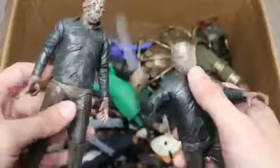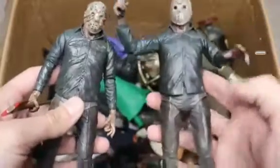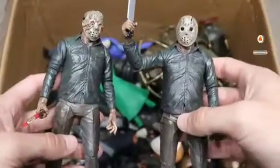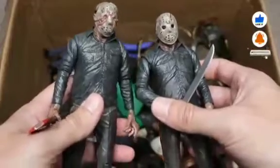You also have just a regular version, and over here he's carrying the axe, and over here he's carrying the machete. These are pretty much just like Part 3 and Part 4, a little bit different, but if you were to compare the figures side by side, they're relatively the same figure, just from different movies. I'm still waiting on my Part 5 that should be releasing very soon, or it has released. I'm just waiting on mine to get here, so that will be exciting to add.